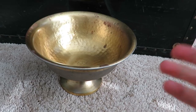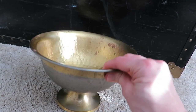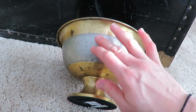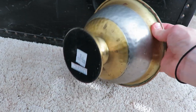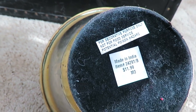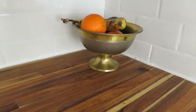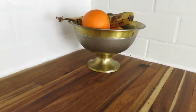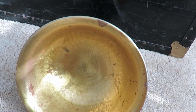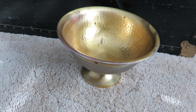Very adorable in my opinion. All right, the next item I found was this copper or mixed metal bowl. It has some gold around the top and then some silver intermixed, and it originally was, I think, $12. I got it for $3. Yes, it says it's for decorative purposes, but I have put my fruit in it. I did clean it out. I don't know if it's supposed to be stained like that, but I think it is. I just think it's so cute. I might use it for napkins or something instead, or somewhere else, but I really liked it.